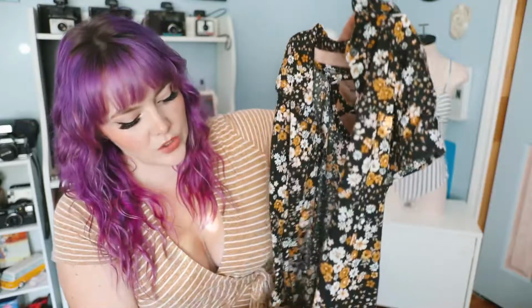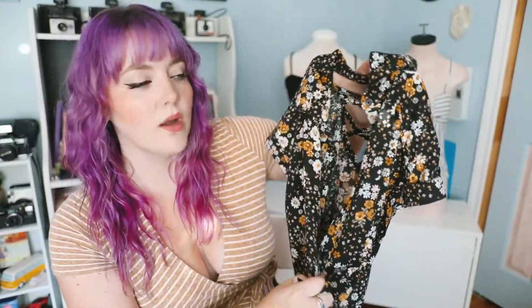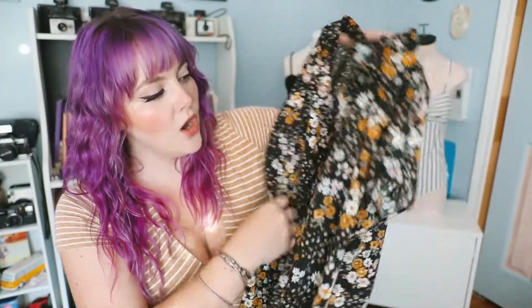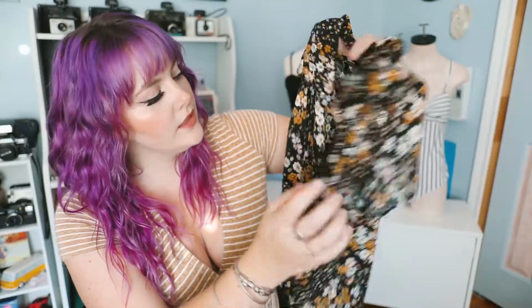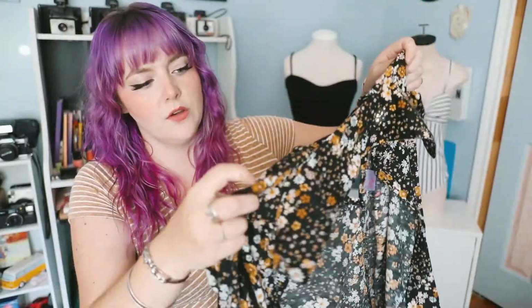I personally like to tie it off at the bottom and then button up like one or two and wear a white tank top underneath. It is a little bit see-through, so it's not something that I'd wear on its own. It's got these cute little cuff sleeves, but I thought it was a cute little piece that I could wear in the summertime but also bring into fall.